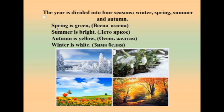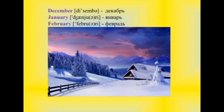Repeat the poem about seasons of the year. Spring is green. Summer is bright. Autumn is yellow. Winter is white.